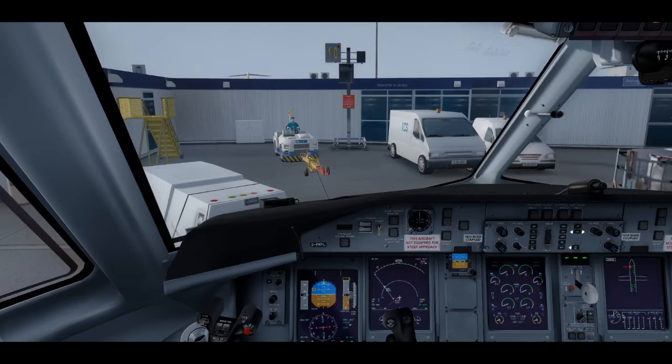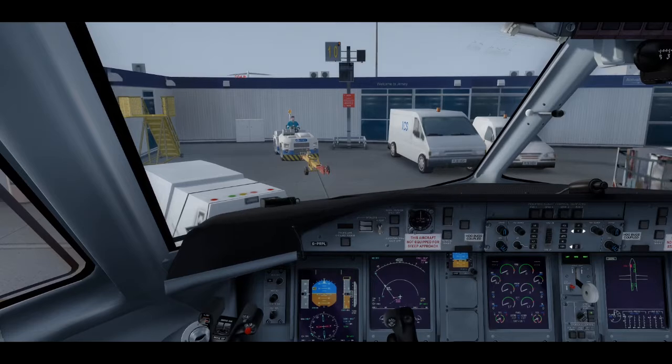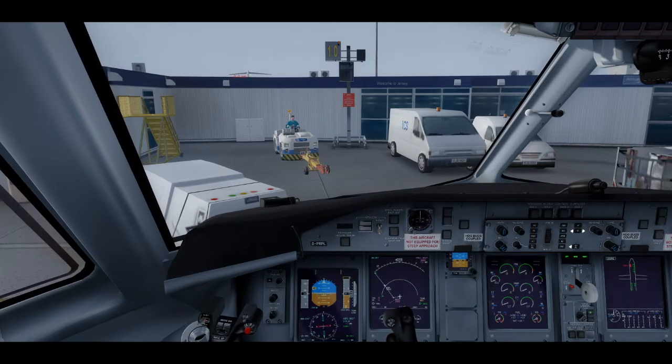Jersey approach, Jersey 152 with you at stand 10 is a Dash 8 Q400 with information Victor, requesting IFR clearance to Bristol. Jersey 152, Jersey Control, hello, cleared to Bristol, SKERY 3A departure, runway 26, maintain altitude 5,000 feet, squawk 1251. Cleared IFR to Bristol on the SKERY 3A departure from runway 26, maintain altitude 5,000 feet, squawk 1251, Jersey 152.